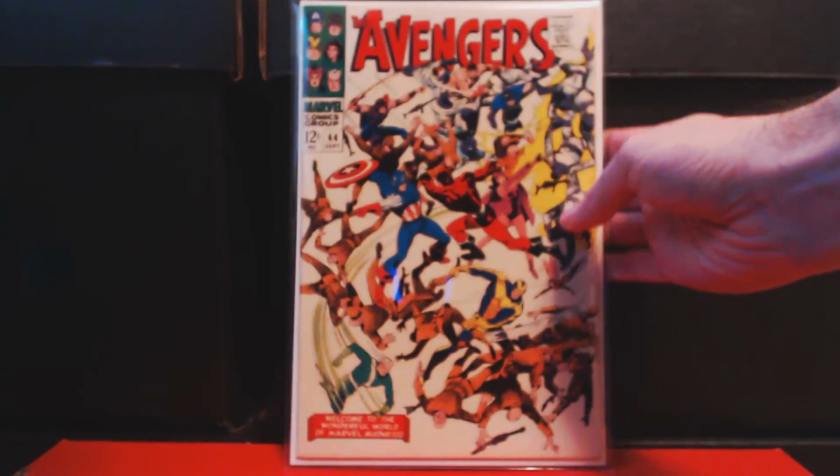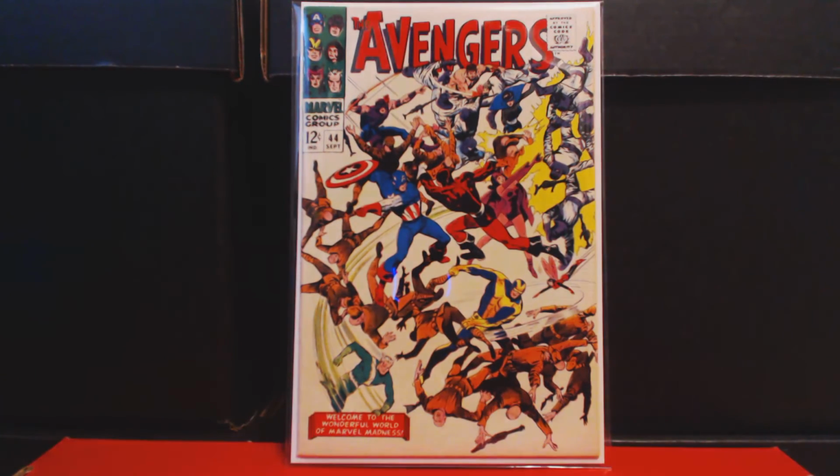The last 2 books that I got, I picked up an Avengers book. This is number 44, and I was going through my books, and I didn't really have many Avengers at all. I think the couple that I had were red covers. But I didn't really have much, and so I was just looking around, and I found this copy, and it was a really nice, clean copy.